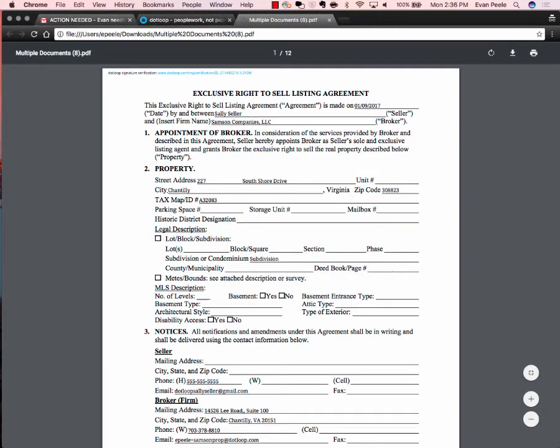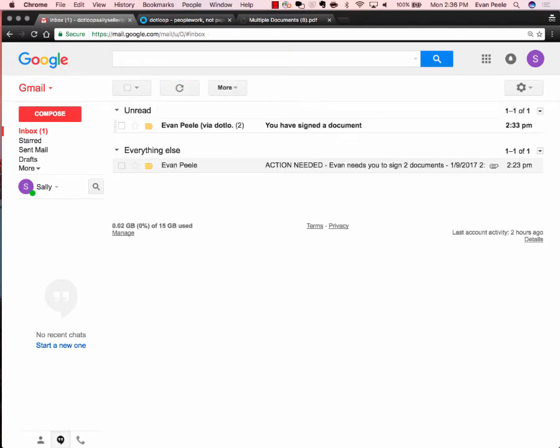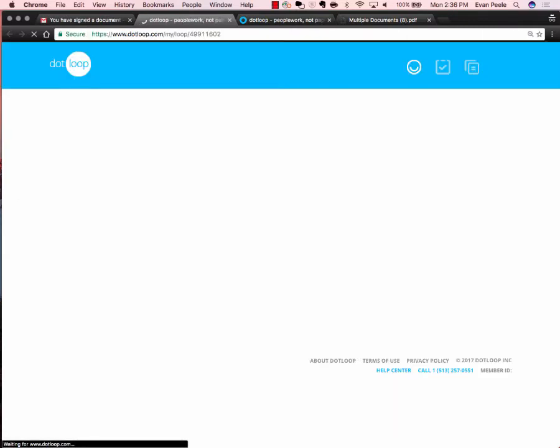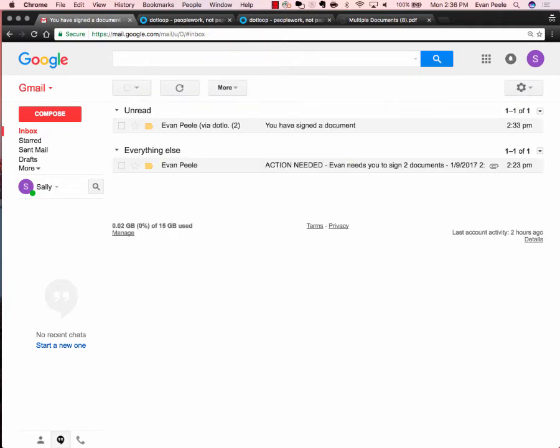Now, the other thing that happens is Evan Peele, the agent, and Sally, the seller, get an email letting them know. So for Sally, it says, you have successfully signed this document. Evan Peele, the agent, gets an email that says, Sally has signed this document. Sally can click View Loop here. She'll see those documents that have been shared with her, and she can download or print from here as well. Okay? So there are multiple places to download or print these as the client.